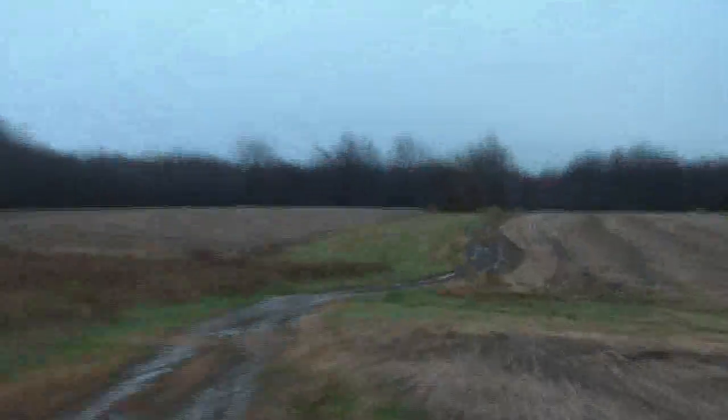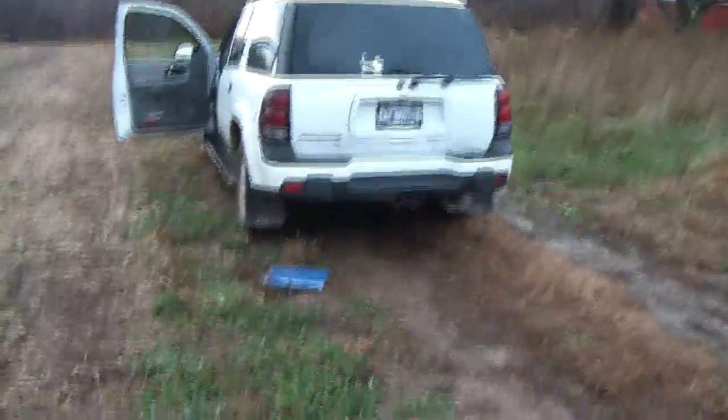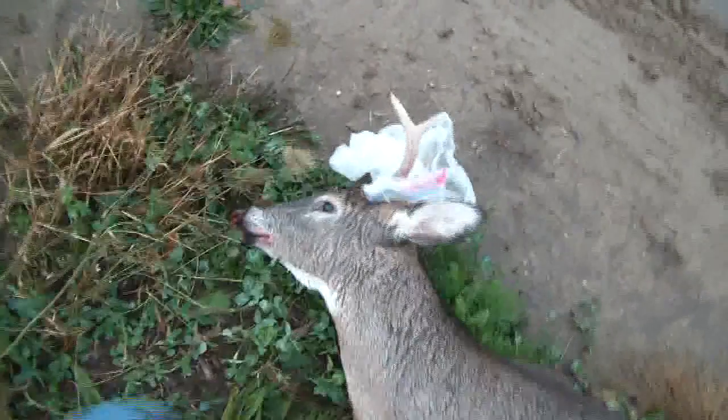There he is. He's made the 800 or 900 yard trek from all the way back there and then back in the woods about 250 yards. That was the easy part. Now I gotta get him in there. I get him wrapped up in a tarp and in the back of the Trailblazer. That won't be easy to do. There's my out hole. Nice buck.